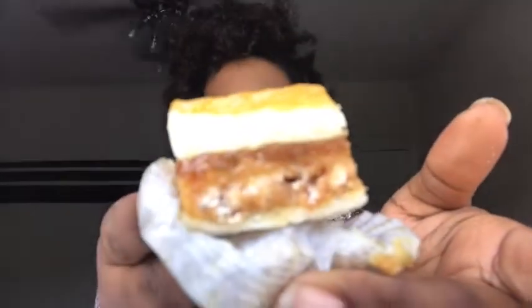Alright, so the next petit four that I have, I believe, is a lemon bar. It looks like this. I don't want it to fall. It's like a lemon. So, let's see. Okay.